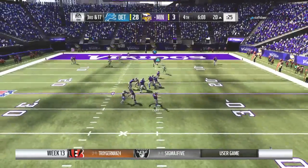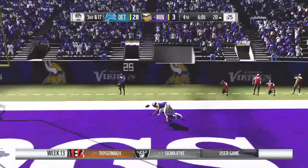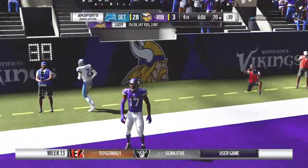From the gun on 3rd down. Goff. And it's knocked away and incomplete.